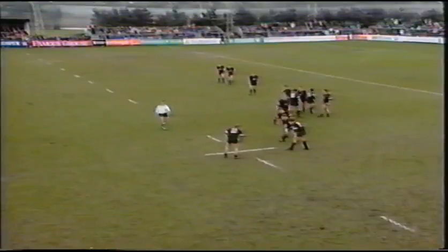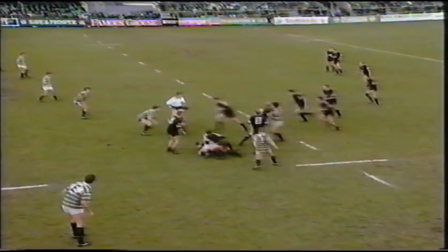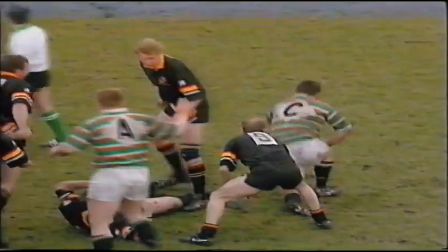Harris struck it well. Lots of wind to contend with. And Harris has brought Leicester back in. It's now 6 points the deficit. It's good play this by Orrell.